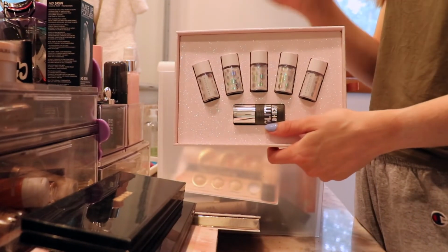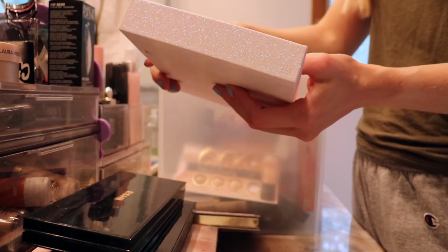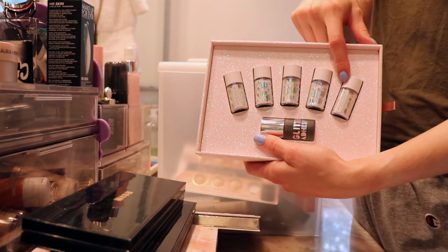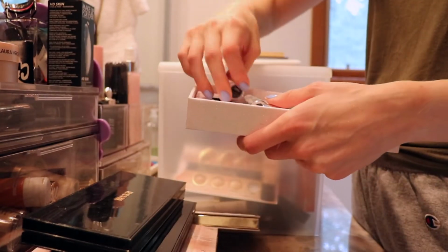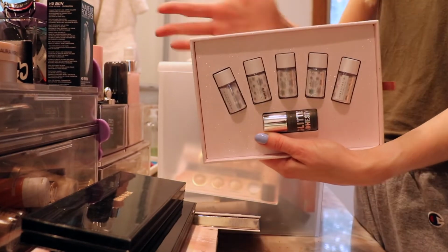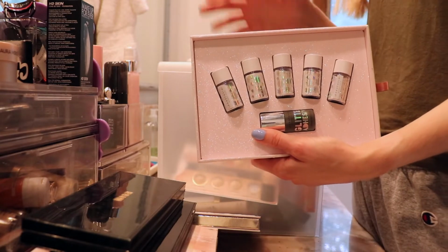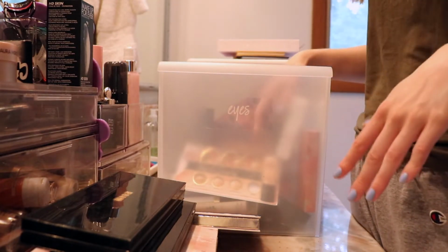I think it's really just the packaging. I really just don't use glitter pigments. And there is a difference between all of them, but if you are looking at all of them at the same time, they look exactly the same until you swatch them. But even sometimes on the eye, they look exactly the same. So I'm going to, unfortunately, pass this along because I'm not using it. I stare at it and I'm like, I need to use that at some point. And then I go pick something else. So this just needs to go. Good thing I did not pay full price for it.